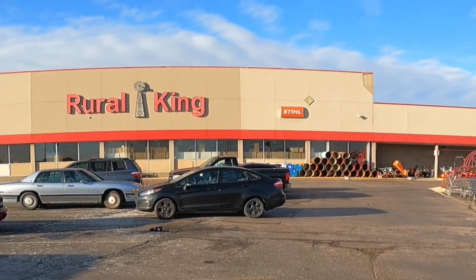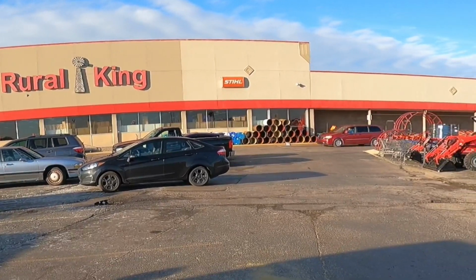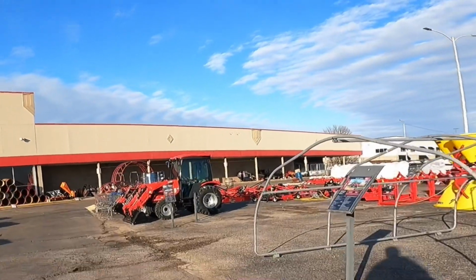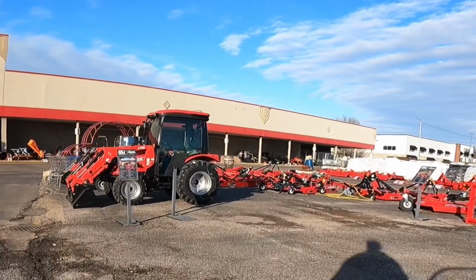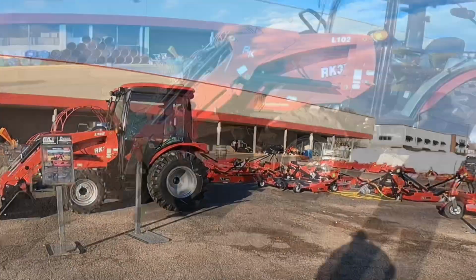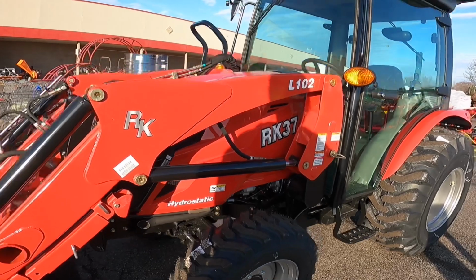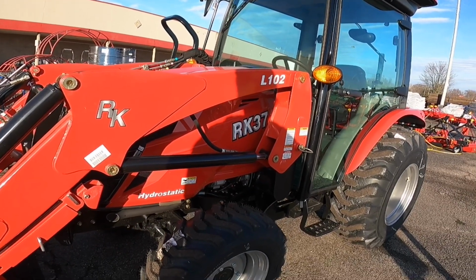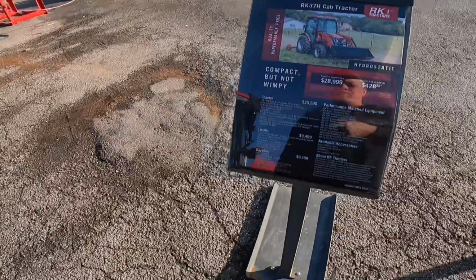So we're at our favorite store, Rural King. Also a steel dealer and a RK tractor dealer. Let's go check out the tractor. This is a 37. This is actually what I was looking at prior to my Kubota purchase. What does a 37 cost you with a cab?